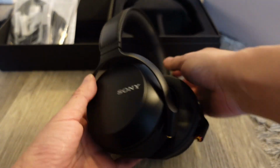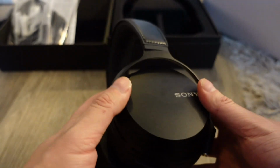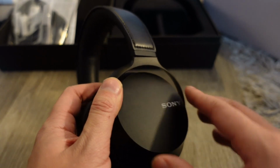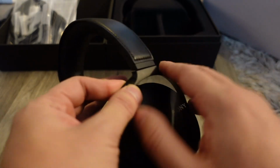And then these are the headphones themselves, which is, man, they really went with the pure black, didn't they? This is as black as you can get. Pretty solid black here. Although this is pretty nice material. It just feels really solid. This is not plastic at all. This is some kind of metal, aluminum.